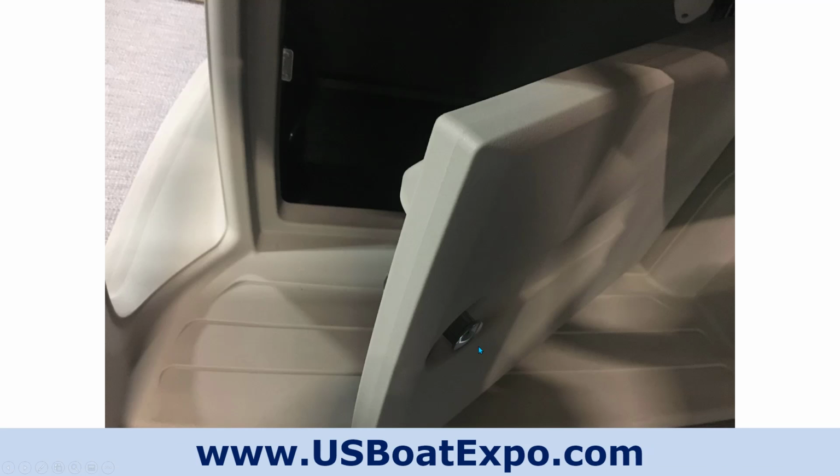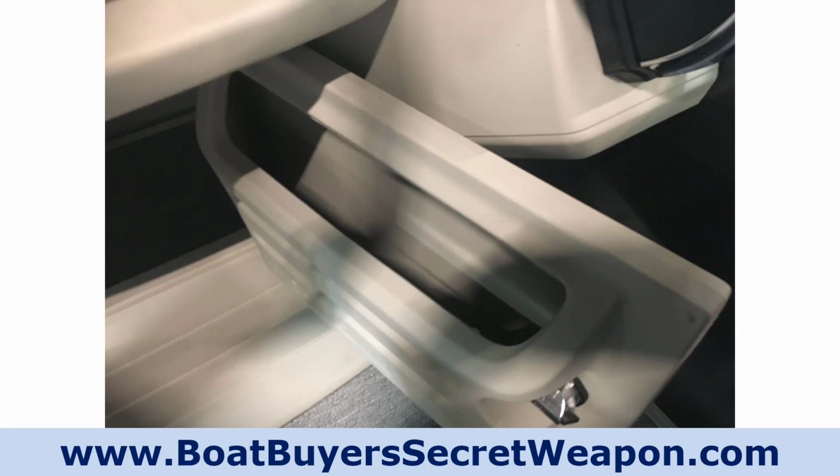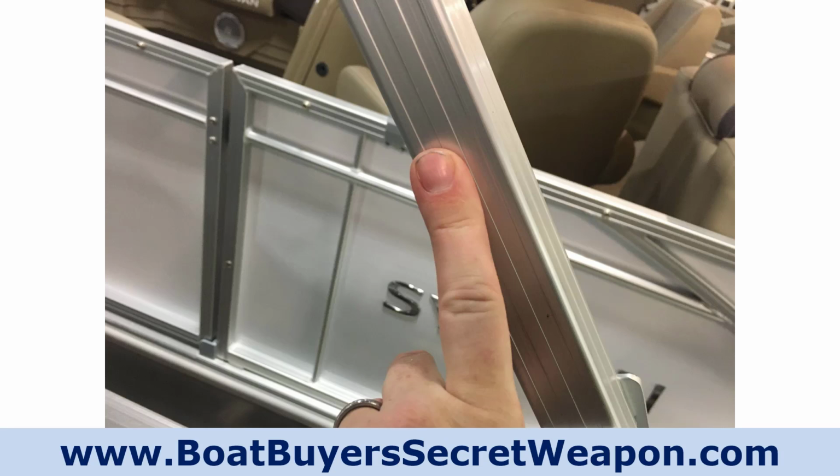And if you look at the hardware, this is one of those chrome covered plastic pieces. So it's fine. It's a little bit lighter, but just another way that they cut down on the expense on some of the hardware and keep that price down, which is what you want in a value pontoon. You don't want them to cut corners in the really important areas, but that was an area that I thought was reasonable.